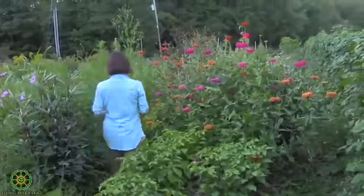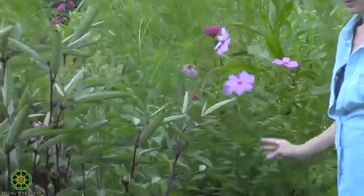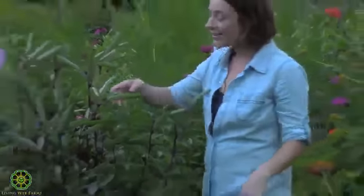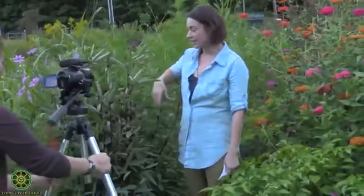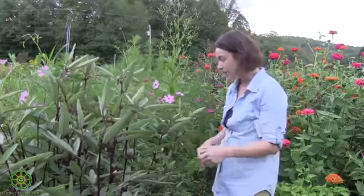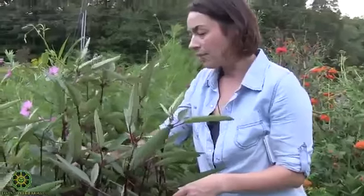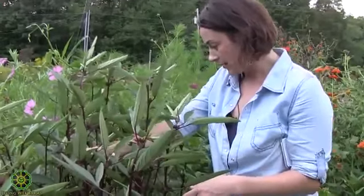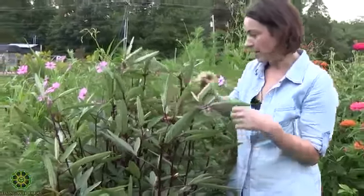This is cosmos right here. So that's a really beautiful one to incorporate. And I see, this is Roselle hibiscus, and I do see the pollinators on this. It creates a beautiful cream colored hibiscus bloom. And what's wonderful about this Roselle is you can make what's called sour tea from it. And that sour tea is very medicinal as well, and very high in vitamin C.